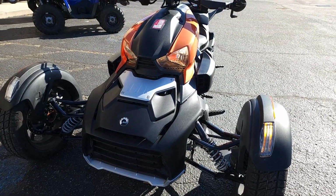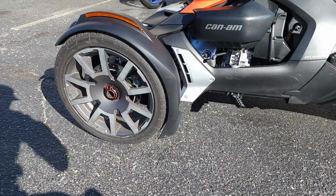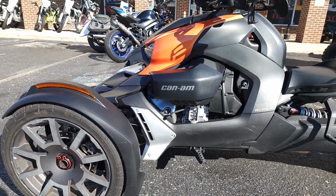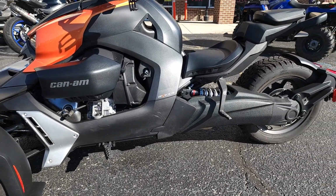Let's take a look at the 2020 Ryker 900 Ace. The 2020 Can Am Ryker 900 Ace is a three-wheeled motorcycle that stands out for its unique design, performance, and rider-friendly features. Powered by a Rotax 900 Ace engine, this model delivers a responsive and efficient ride.